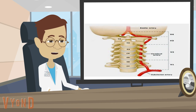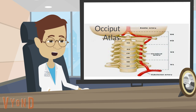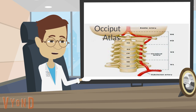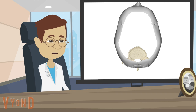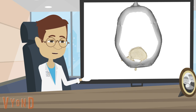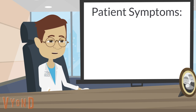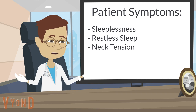The bone on the back of your head is called the occiput. The bone directly below that one is called the atlas. The vertebral artery wraps around the atlas and enters the brain area right past the occiput. If a patient presents with migraines, more than likely there will be what's called a counter-rotation between the occiput and the atlas. This just simply means that the occiput is torqued one way and the atlas below it is torqued the opposite way. This puts a lot of stress on the little vertebral artery that supplies the much-needed blood to the brain. Patients with this misalignment more than likely will have additional symptoms, which could be sleeplessness, restless sleep, neck tension, and maybe even some vertigo.